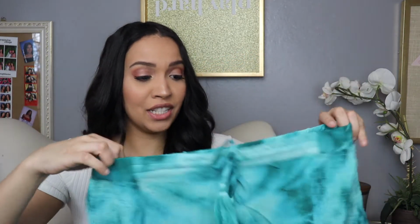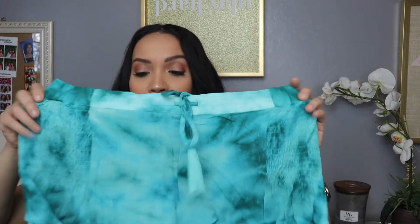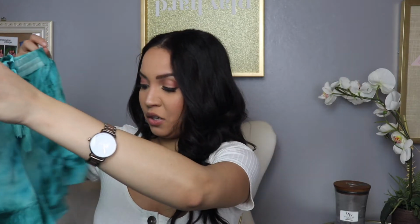You might catch it on Instagram because I love it. It's like an everyday set. The material feels really, really good. It's not thin, so that's why I like it, because it's not see-through. I hate wearing things that are see-through out. If I'm home, that's fine, but this I'm definitely gonna wear out.